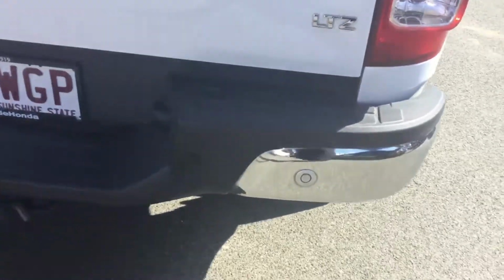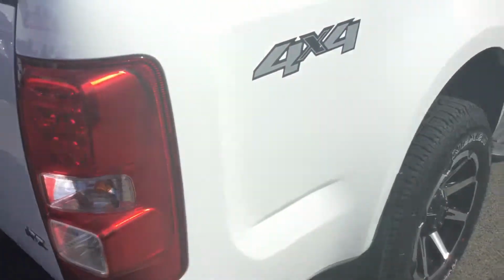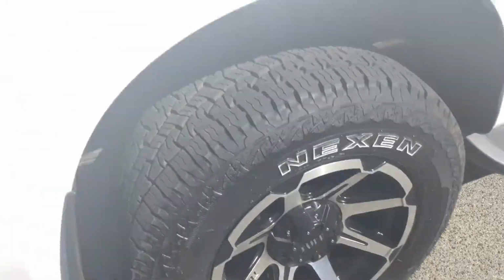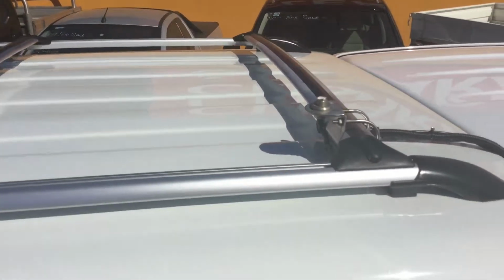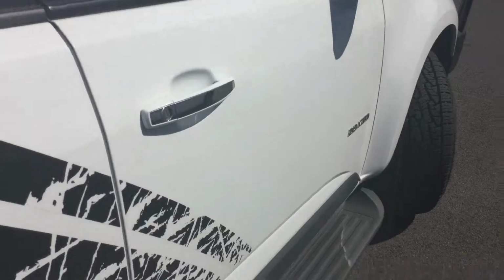Rear step with your four reverse sensors there, 1, 2, 3 and 4. Once again, going down the driver's side now, rims and tyres all in very good condition. Like I mentioned earlier, there are our roof racks as well, with the mounting point for the UHF. Once again, very tidy car, no chips, scratches, marks, anything like that.